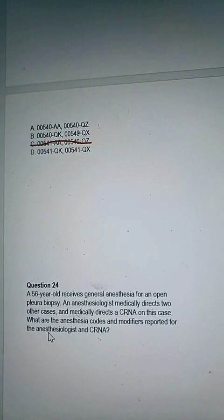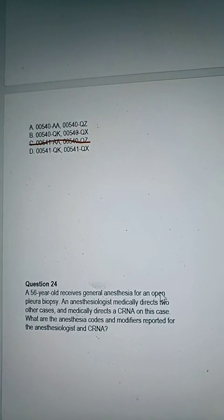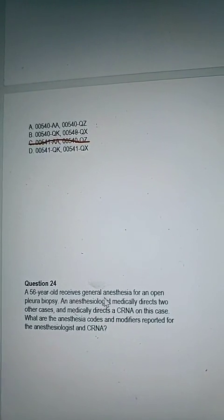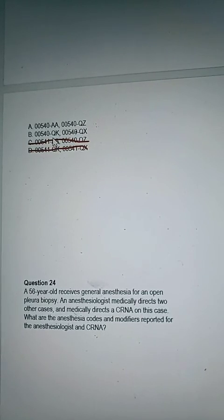And I would still be looking from the bottom up, looking for anything that might say anything about one lung. Anything, and I don't. So I would get rid of D also. Between these two, it's going to be a modifier that's going to be our option. What's the difference between QK and AA? Or you could do QZ and the difference between QX.